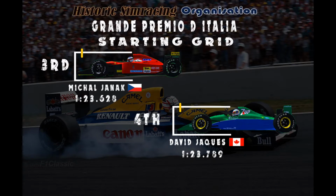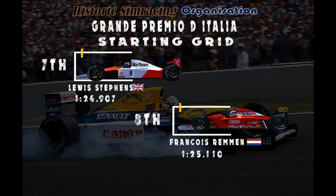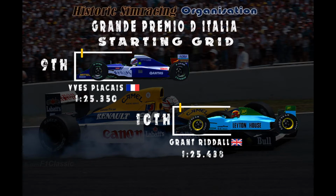Third, also Ferrari, Michael Janak, next to David Jakes in the Jordan. Fifth and sixth, the Benetton of Mick Chapman and Juha Boss. Seventh and eighth, Lewis Stevens in the McLaren, my teammate, next to François Romain in the Dallara. Ninth, Yves Placet in front of Grande Riddle's Leighton House.